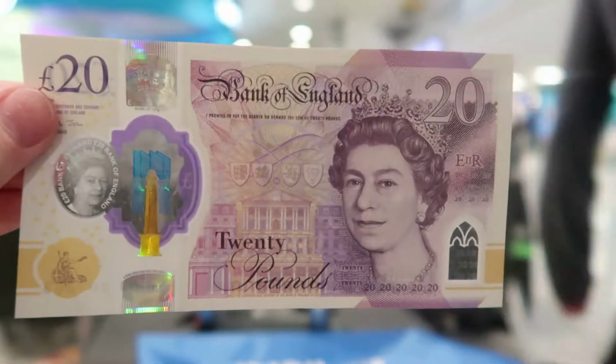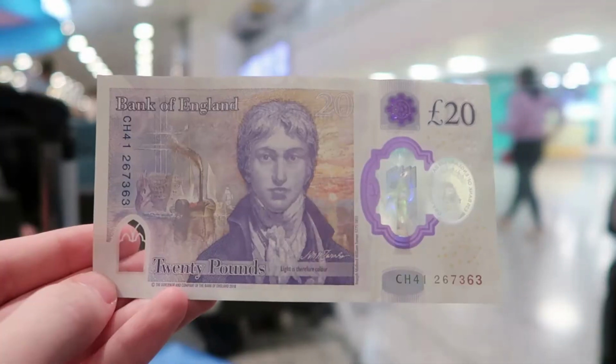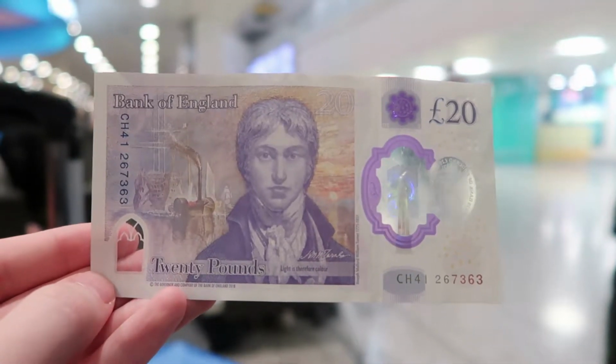Here is a British pound. Of course, Queen Elizabeth adorns this one. And on this one, they have a portrait of J.M.W. Turner.